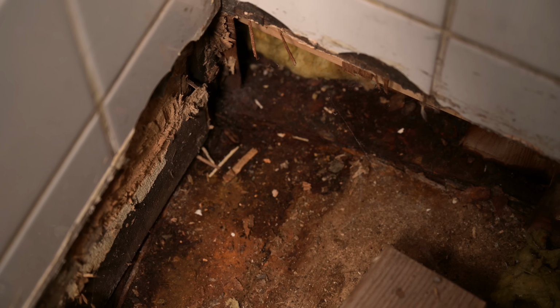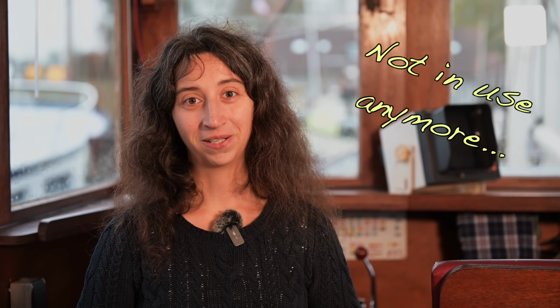So let's start with the bathroom. The problem with the current head is that it's always wet in there. It's clear that the moisture isn't coming from the pipework, so there must be a different reason.